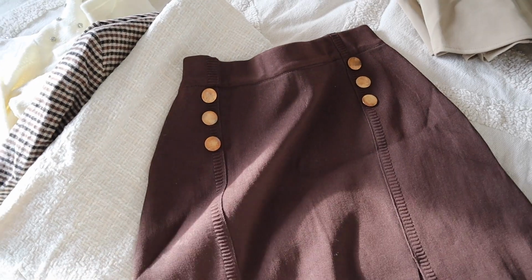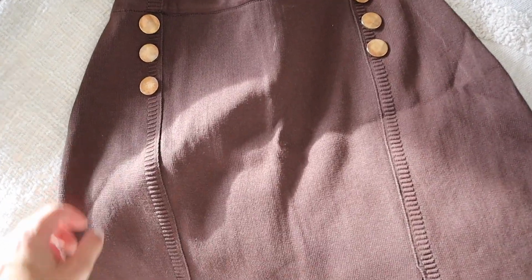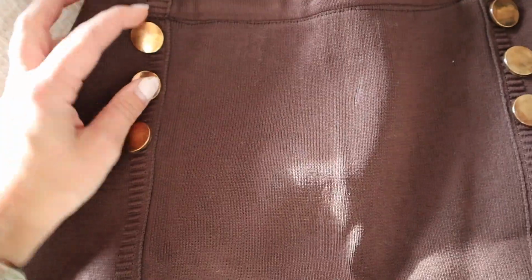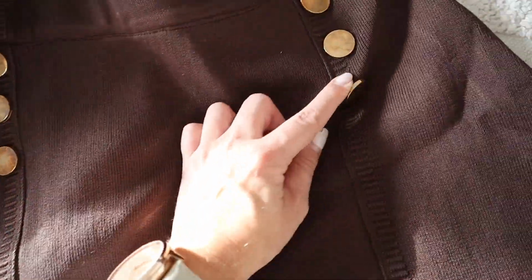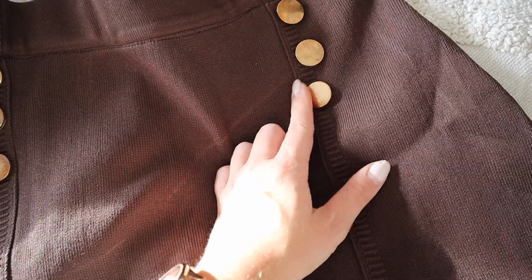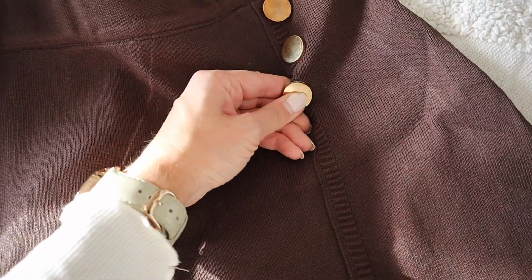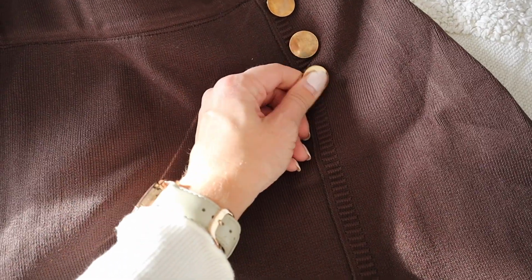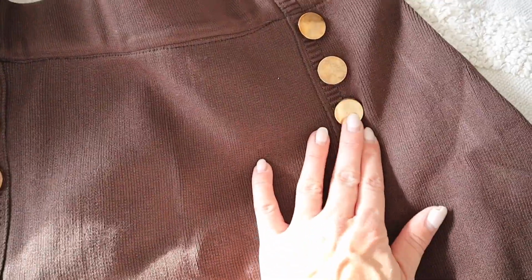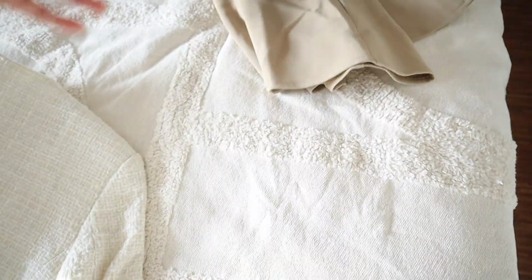Then I've got this one, which I think is beautiful. It's this chocolatey knitted skirt. But I don't know if you can see, I feel like the buttons have tarnished, and that's only when they were laying in the storage container. Maybe I'm going to try and see if I can polish them up again. I think it actually comes off. That's the reason why I put it out, because that annoyed me, but I think they're coming off. So I'm going to clean it, and I think then it comes off.